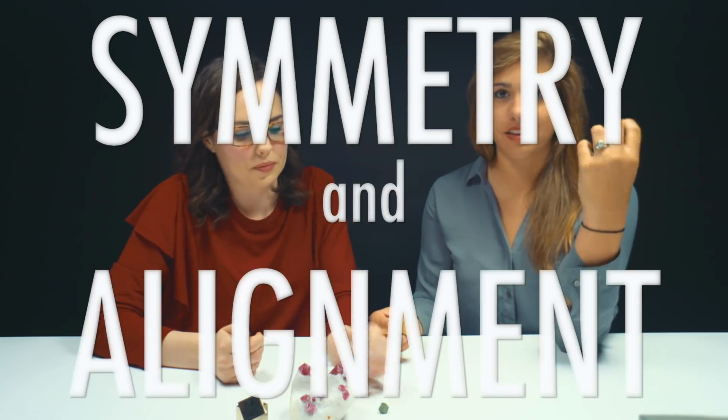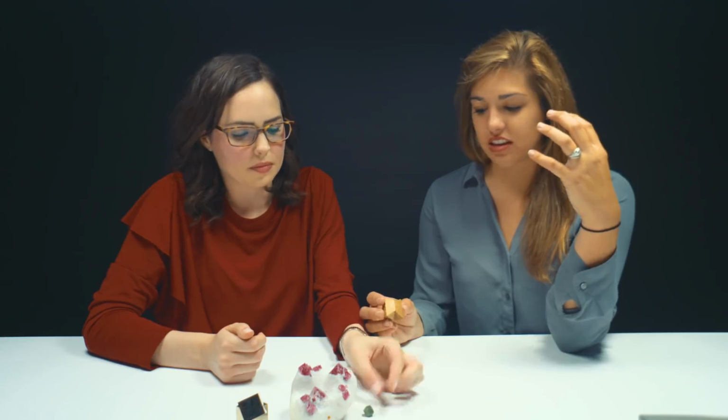So with crystals and crystal systems, it is all about symmetry and alignment. You will always see these patterns play out. Basically, that's what a crystal system is. It's a pattern. It's an atomic pattern. Would you say that's a correct way to describe it? Yeah. It's a lattice.